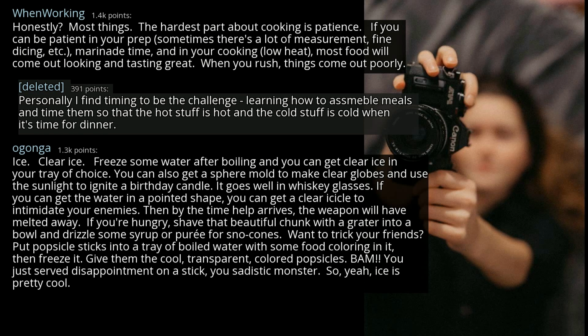Ice. Clear ice. Freeze some water after boiling and you can get clear ice in your tray of choice. You can also get a sphere mold to make clear globes and use the sunlight to ignite a birthday candle. It goes well in whiskey glasses. If you can get the water in a pointed shape, you can get a clear icicle to intimidate your enemies. Then by the time help arrives, the weapon will have melted away.